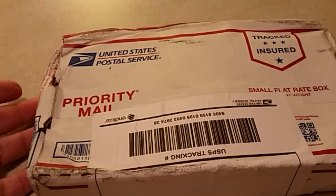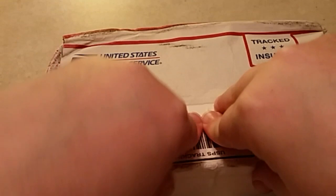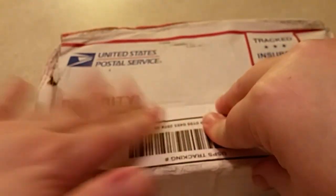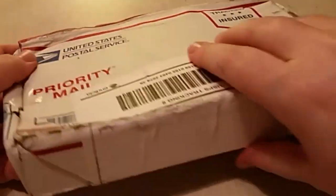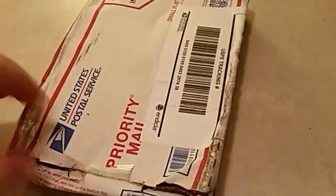Hey guys, ShopGoodwill here. I have a package from ShopGoodwill that I ordered. I just got it in the mail today. I'm going to open it up. Look how beat up this packaging is. This box, I mean, it's like they stomped it.